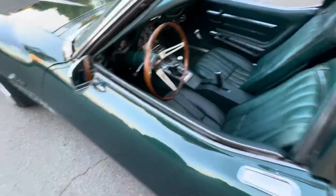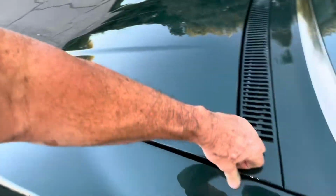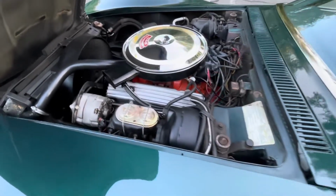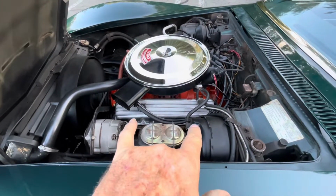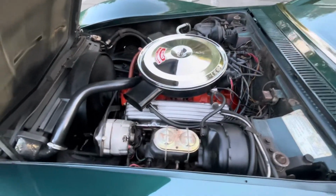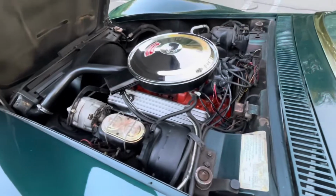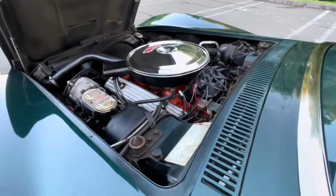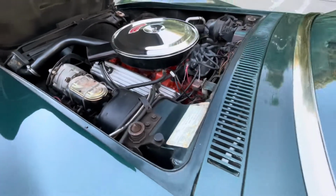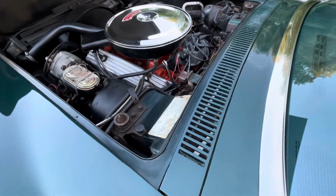Just really, really sharp. Let's take a look under the hood. This engine is so clean. I mean, it's aged, yes, but everything in it has been updated. We put new valve covers on it. We just cleaned up the chrome cover. We put on new belts. This car is perfectly timed, runs absolutely beautiful. The whole motor's been redone. It's a 350 cubic inch, but if I have to guess, I'd say it's pretty close to 350 horsepower. This thing can get up and go if you want it to.